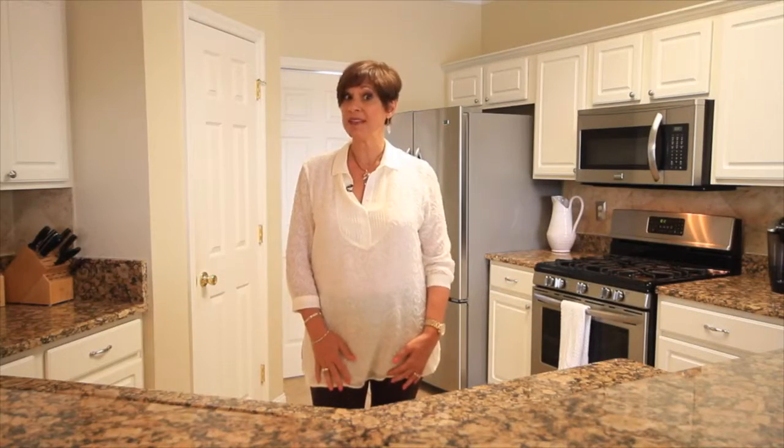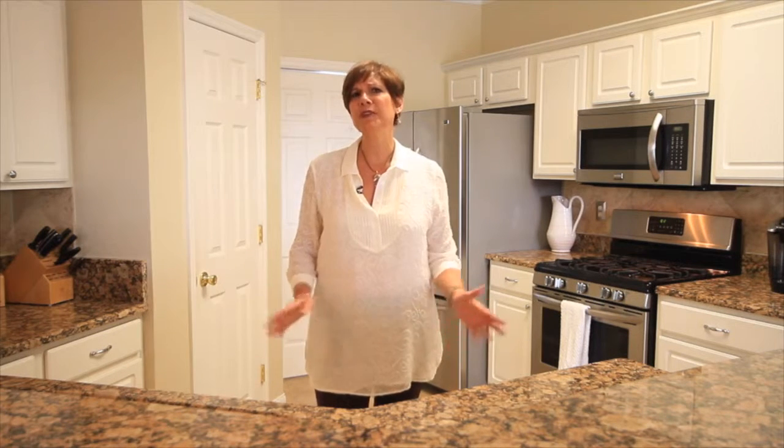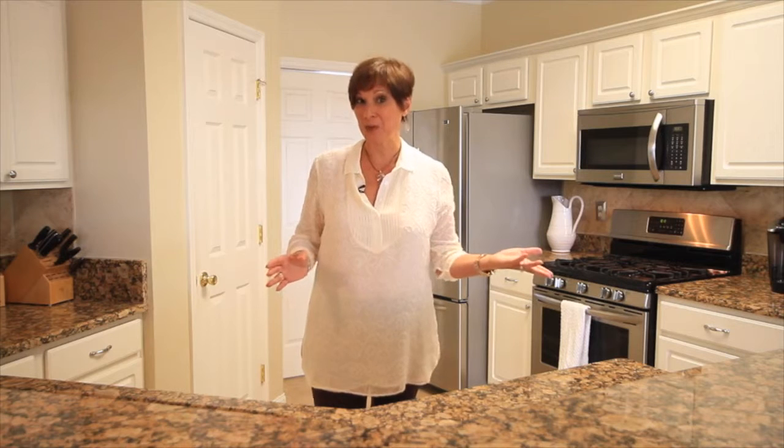Kitchens are one of the number one selling features in a home, and this one is going to definitely check the box for you. It's beautiful with gorgeous granite countertops, and this breakfast bar has bead boarding behind it, which is really nice. If your kids are kicking that countertop, you're not going to have those scratches and dents. Not to mention, it's bright and open with the beautiful white cabinets and all your stainless steel appliances. This kitchen is open to your family room and your breakfast room.